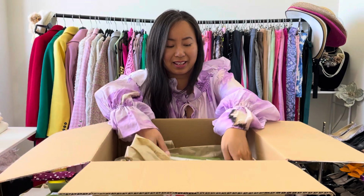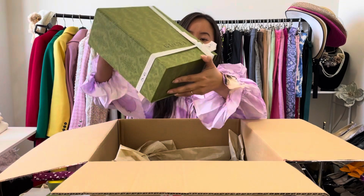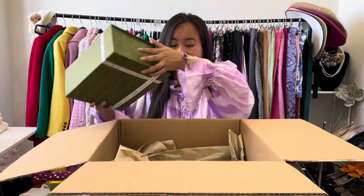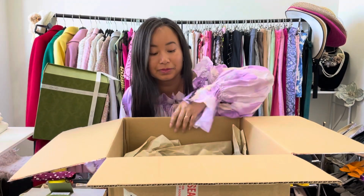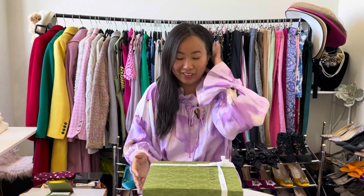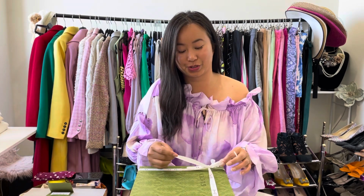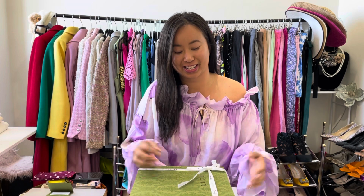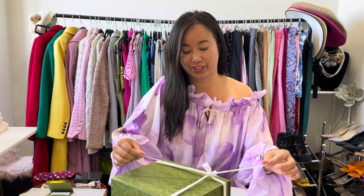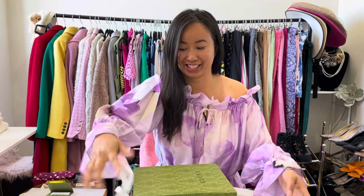So here's the Gucci box, and it looks like it's the Christmas ribbon, I think, because it's silver instead of the green. Nope, box is empty. Alright, that's better. Hopefully you can see me now. Okay, so let's open it, and then I'll do a mod shot, and I'll show you what fits. So I have not seen this, so hopefully it's perfect. She said she checked it and it was perfect. So let's see if she's correct.